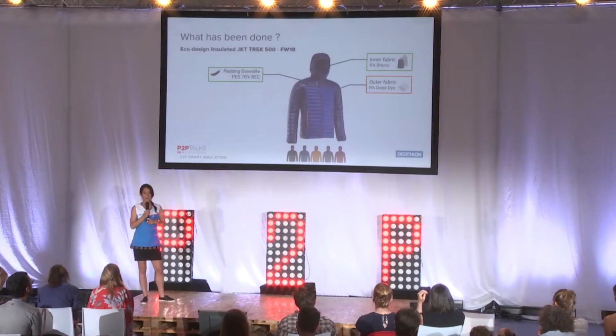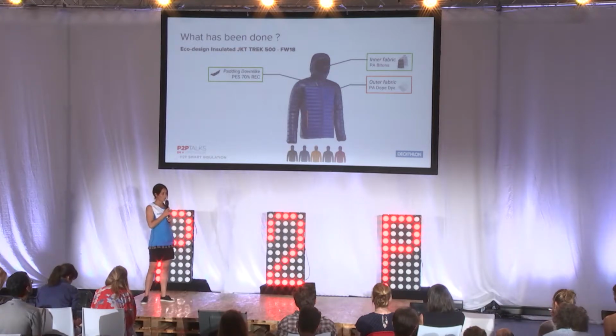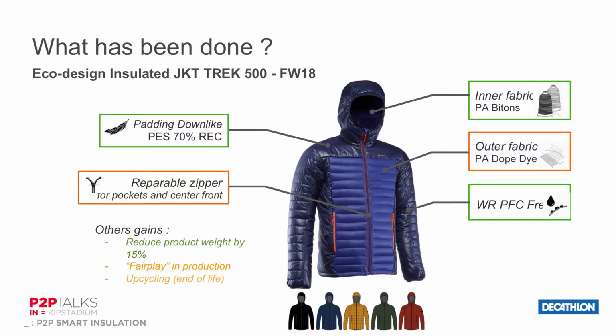We then realized as well that on a product like the X-Lite, 80% of the impact is generated by the components. And again, this was something that we were going to have to work on. And in order to reduce the impact, 25% of the impact is due to the dyeing. And so we wanted to try and change the dye and use a dope dye process.